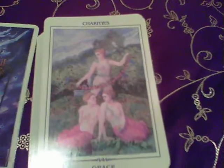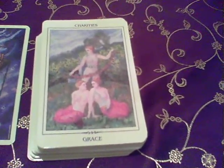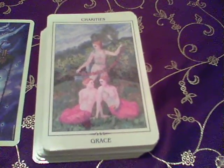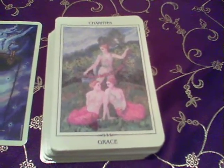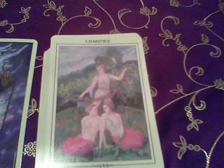But I love the art on this. I believe it's the same artist who did the Celestial Tarot. And so, yeah, they are the same people, Kay Stevenson and Brian Clark. I liked the art on that deck. I just don't agree with its ideology. But anyway, here we have the charities, and they represent grace, and we have Iris and Rainbow.